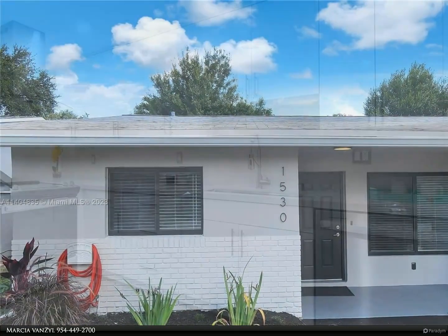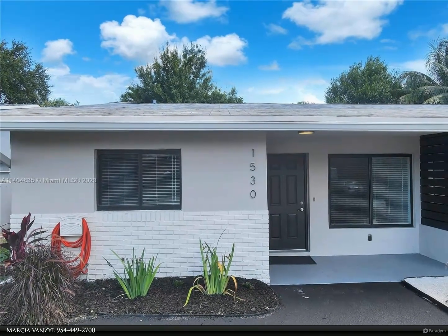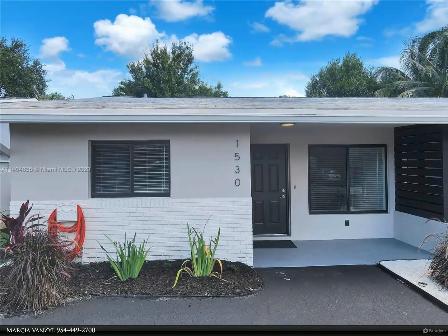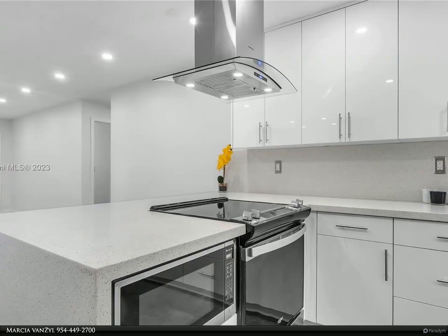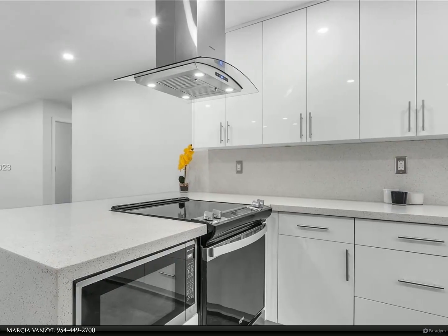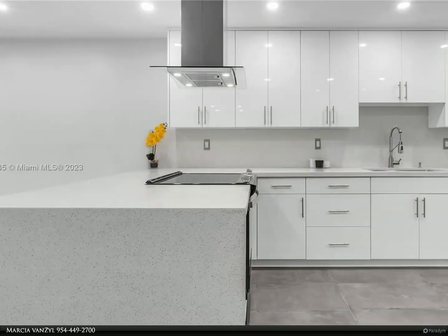Newly fully renovated two-bedroom, two-bathroom apartment provides a spacious 1,034 square feet of living space. The oversized kitchen with brand new appliances and an abundance of storage opens to the large living room, offering a comfortable area for relaxation and entertainment.